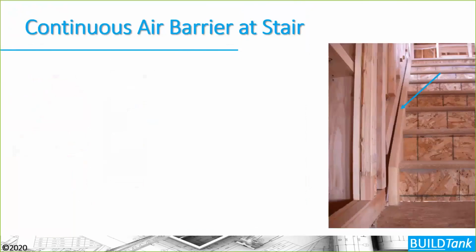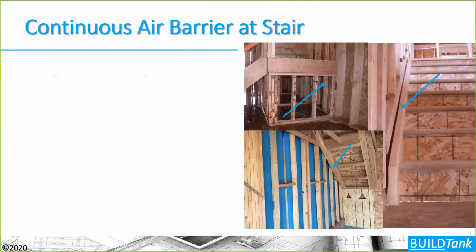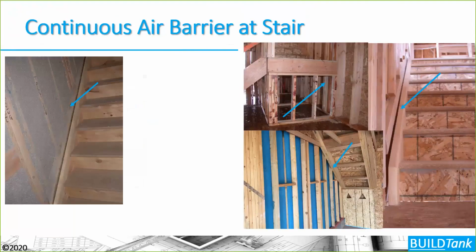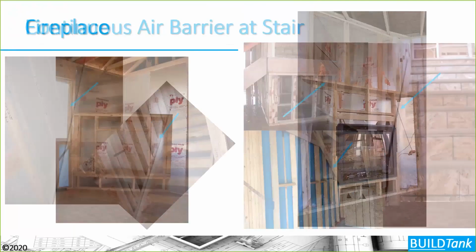Continuous air barriers at stairwells as well. So the drywall is going to come down to the top of the stair stringer. What's happening continuously past that stair stringer? What's happening underneath stairway platforms on exterior walls? All these locations need to have proper air barriers. In this case, you can see a piece of thermoply that was run long past the stair stringer so that the drywall will overlap that thermoply material on the top and bottom of this stair stringer to make sure that it's going to work.